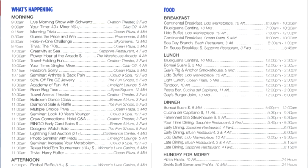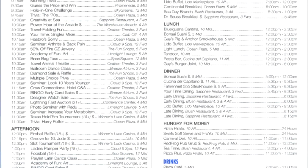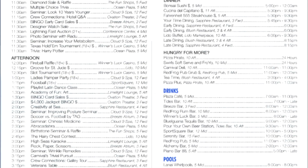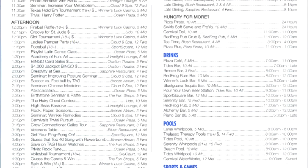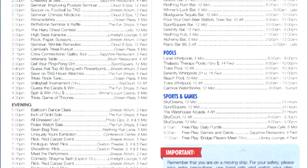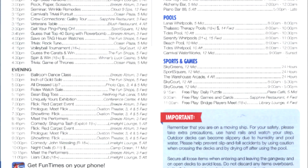Day 13 was a full day at sea again, so we have the morning show, towel folding, groove for St. Jude, hairy chest competition. That was where we had the free galley tour on that day as well, and the show that evening was Flick for Playlist Productions.